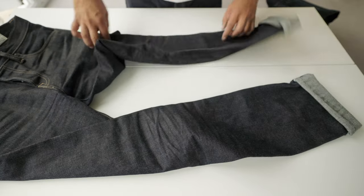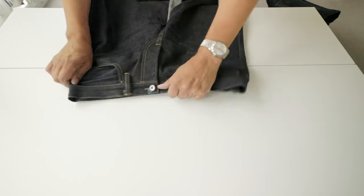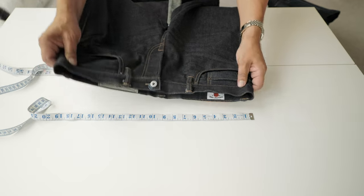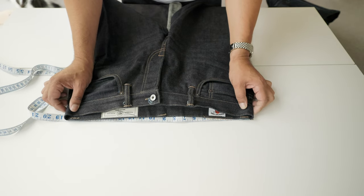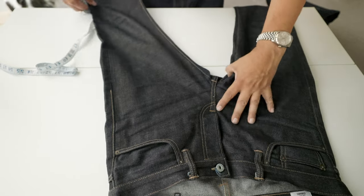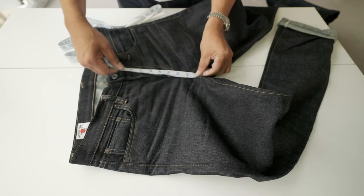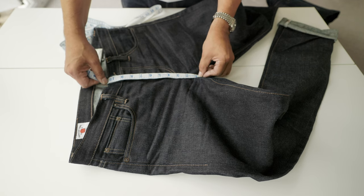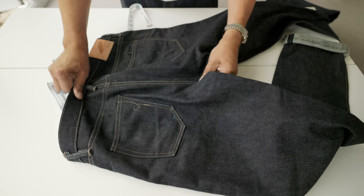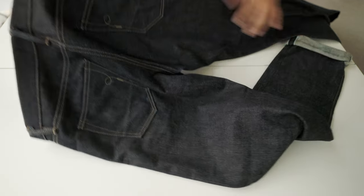Let's see the measurements of the jeans, size 33, and you're going to see the difference between jeans. It's already stretched, this has no wash yet. The front rise in the 33 is 18.3 and 10.2, meaning two different sizes. The back rise is 15. Okay, there is no change.